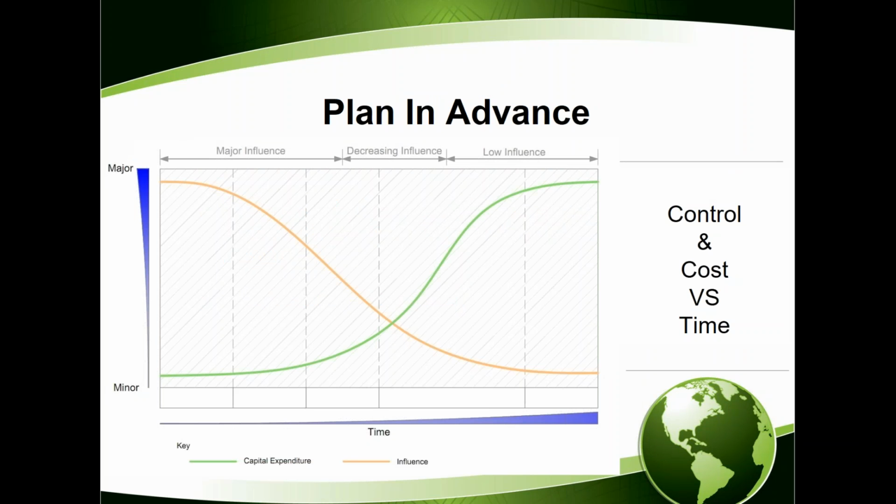So I'm going to show you a slide that you probably have already seen a million times before. I can't count how many times I've seen this very standard chart in these project management books or project management courses. It shows you in orange the amount of control that you have over a project. The green is the capital expenditure, the cost of the project, and time starts at 0 at the left-hand part of the chart and goes up at the right-hand part of the chart.